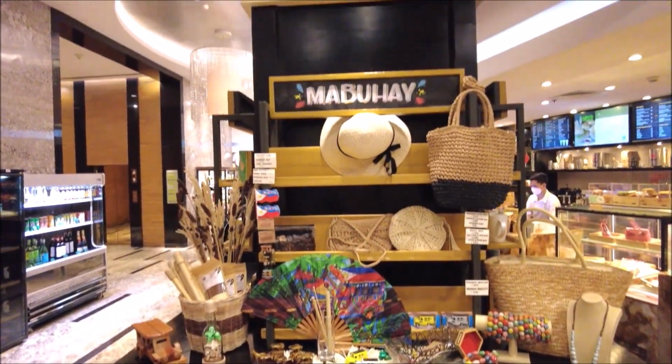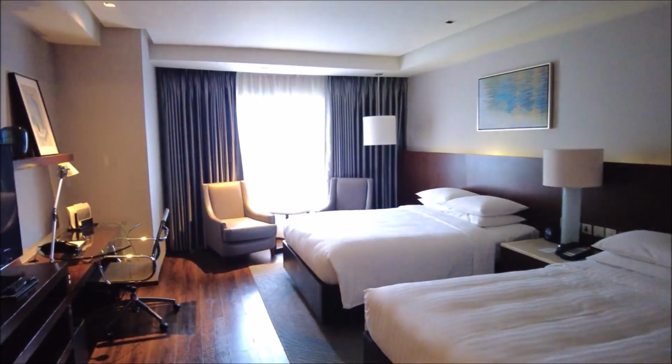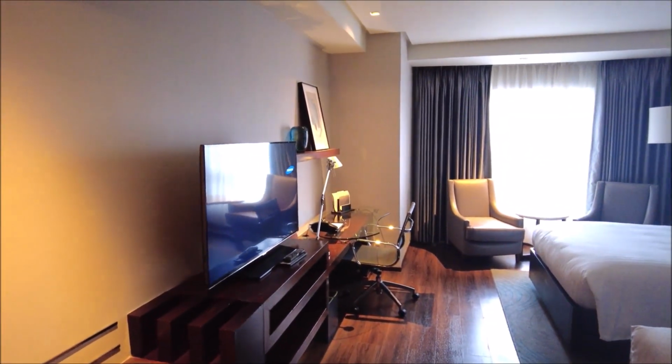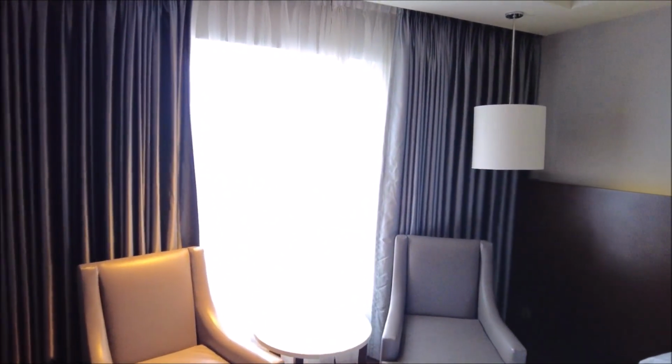Our staycation here at Marriott Hotel Manila was great. Overall, it was a great stay. Our room was comfortable and spacious, big enough for us three guests in a twin room. I love the reliable fast Wi-Fi connection.